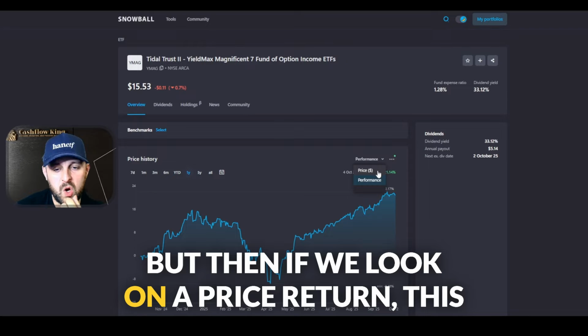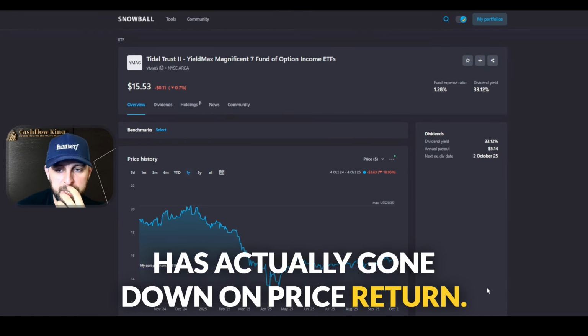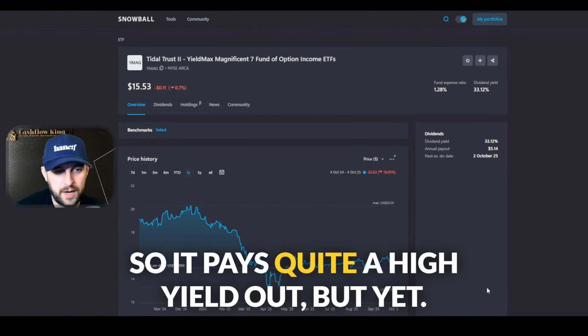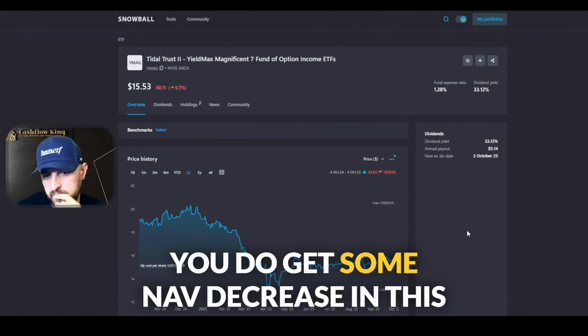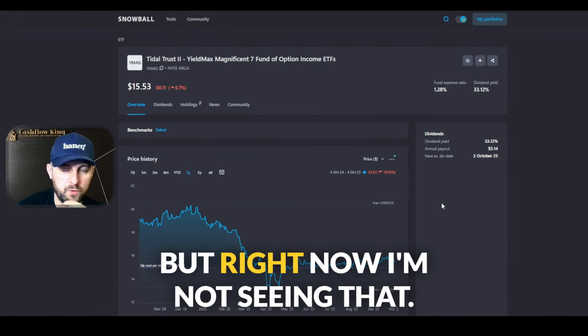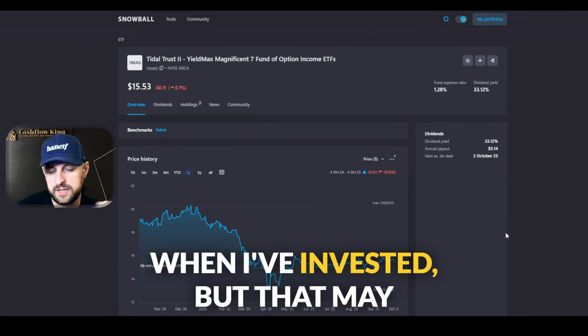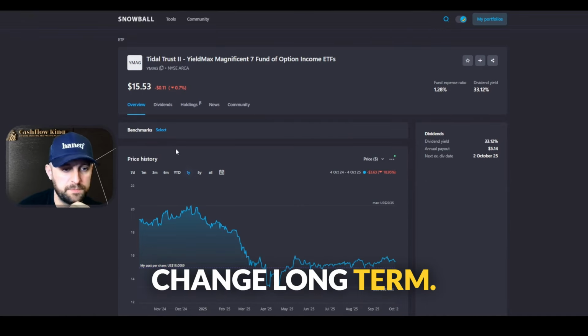But then if we look on a price return, this has actually gone down on price return. So it pays quite a high yield out, but yet you do get some NAV decrease in this fund. So you may have to reinvest back into the fund, but right now I'm not seeing that. All I'm seeing is NAV growth because of when I've invested, but that may change long term.